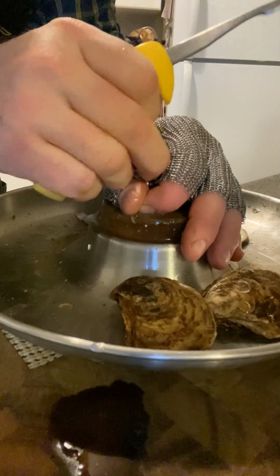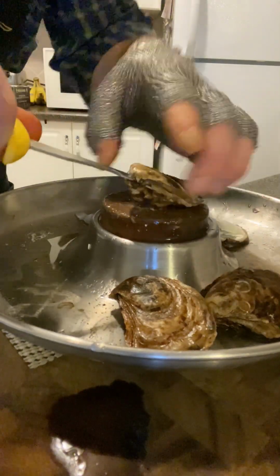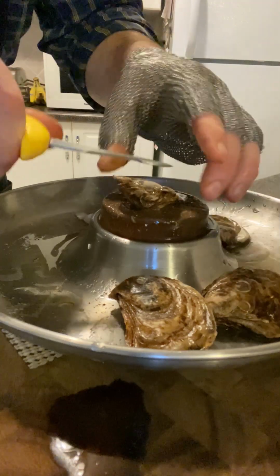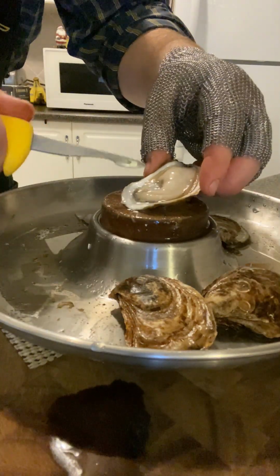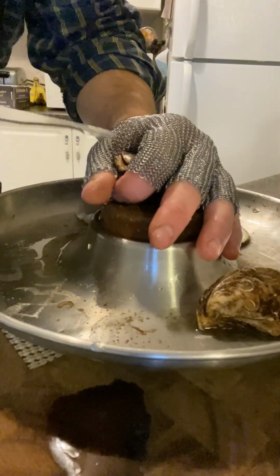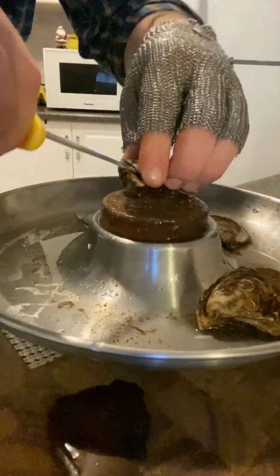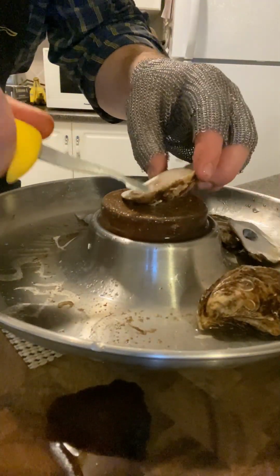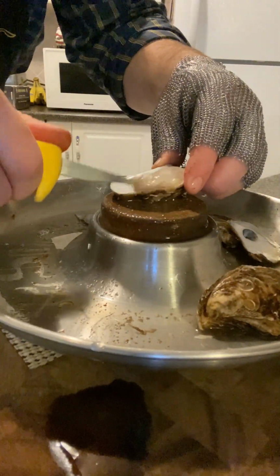That one, see how that slipped? You don't want it to slip. You want it to get to this point here. Open it up, come across the top, cut that. Fat, lovely oyster, eh? Plump, down away you go. Pick up the next one. Hold it up, turn it. I want to show you how I can do this with only three fingers of force. Beautiful little oyster. Look how fat and plump that is.